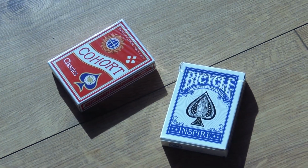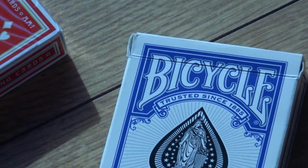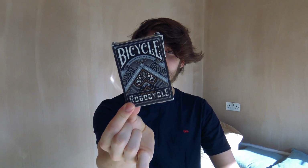And I believe that Cohorts are marked, and I believe these are as well, so these are both marked, very much aimed towards the magician. And if you throw it at a magician, then it's definitely aimed towards a magician. Terrible joke, moving on.